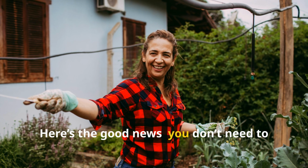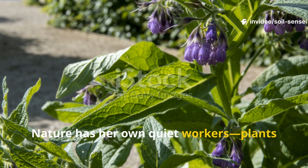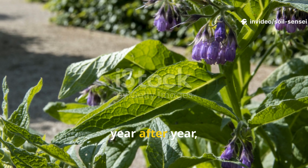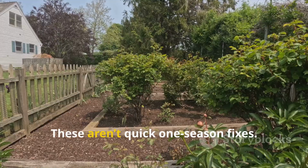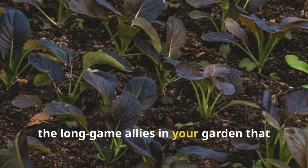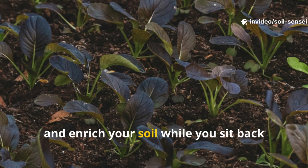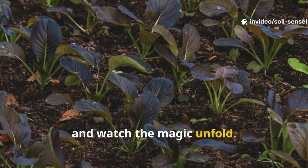Here's the good news. You don't need to keep shelling out for compost. Nature has her own quiet workers, plants that build soil for you, year after year, without fail. These aren't quick one-season fixes. They're perennials, the long-game allies in your garden that dig deep, pull up nutrients, drop their own mulch, and enrich your soil while you sit back and watch the magic unfold.